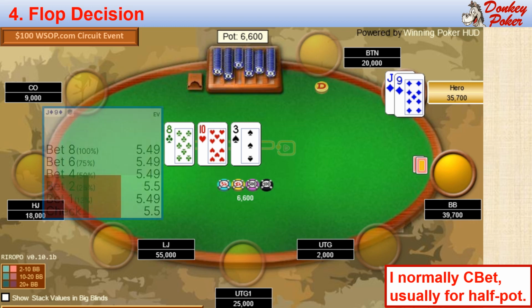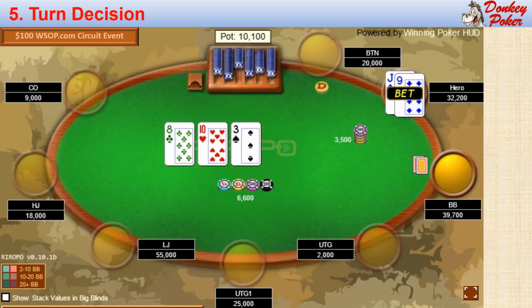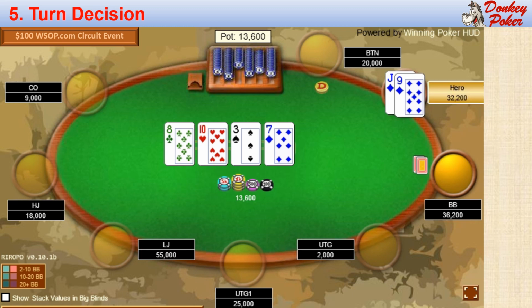GTO Wizard has this as a mixed strategy with checking 35% of the time and betting 65% of the time. We can see, however, that the EVs for all of these actions are nearly the same. In a real game, we should make an exploitive decision, but we probably can't make a big error whatever we decide to do. I bet 3,500. The villain calls, and the turn is a 7 of diamonds. What should I do now?